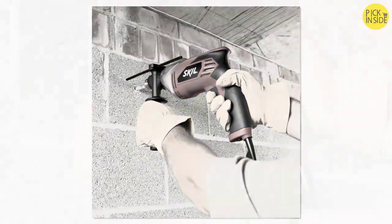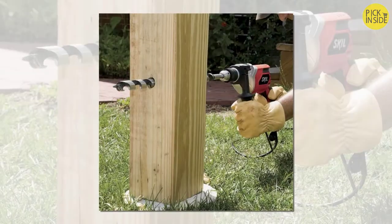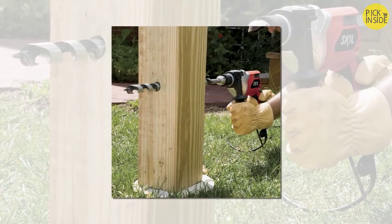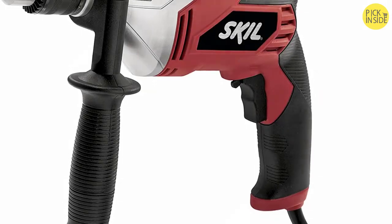It has a side assist handle to give you support and controlled, accurate drilling results. There is even a 2-finger trigger with a lock-on button for greater control. This 7-amp hammer drill is ideal for tough applications because of its much power.